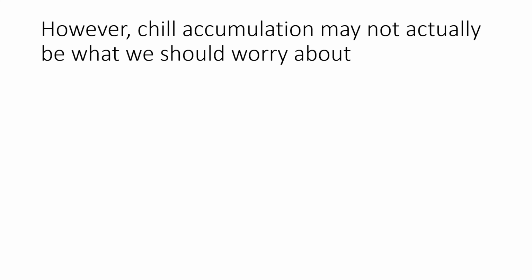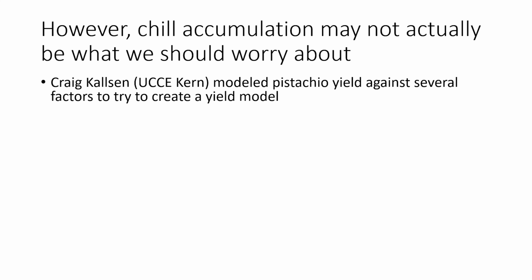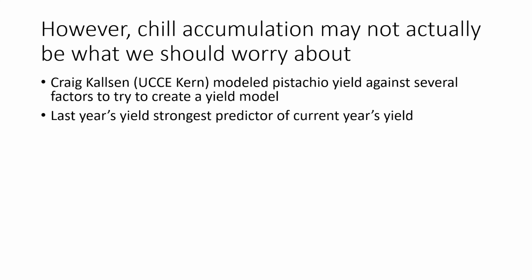This, I will say, work done by Craig Collison, at least for pistachios, has also indicated that chill accumulation may not be the only thing that we should worry about. Back in, I think, 2017, it's been a while now, Craig Collison modeled pistachio yield against several other factors to try to create a yield model to basically try to predict yield. We know that pistachios are alternate bearing, and so if they bear heavily in one year, they're going to have a lighter yield the following year. So when he put all these factors into his model, he found that yes, last year's yield is the strongest predictor of current season's yield because, again, they're alternate bearing.